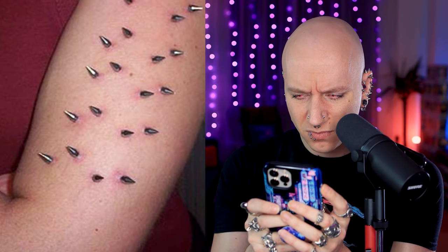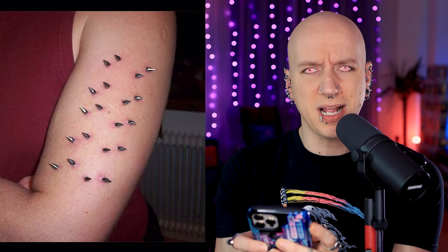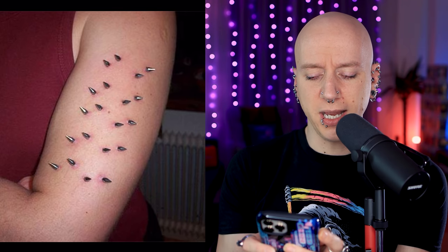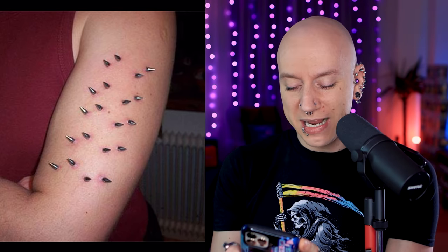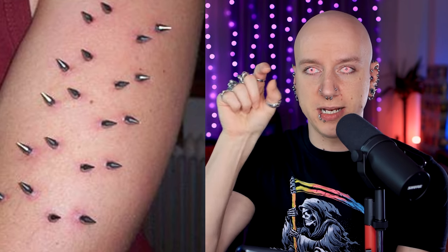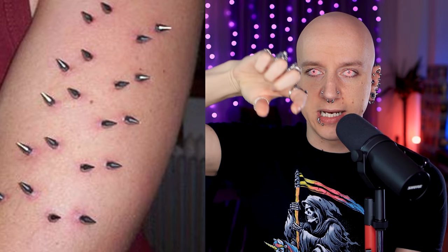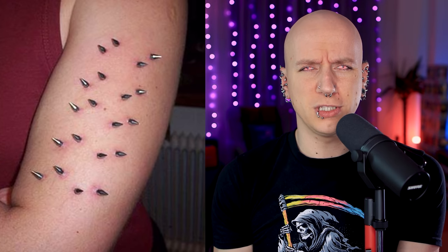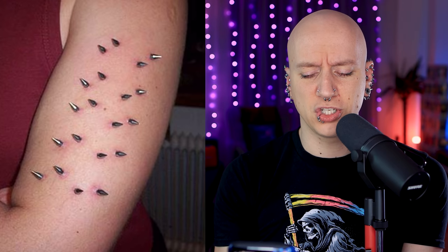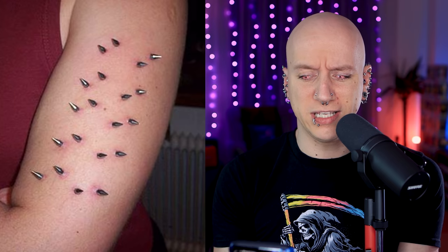Oh, wait, what? What have you done? Was this meant to be a corset piercing on your arm that you've now taken out and just put spikes through it? What's happening? Is it the bars lengthways, or is it the two little dots? Again, I would think that it's for a corset piercing, but you've got normal surface bars and there were spikes coming out. It looks very sore as well. Is this something you've tried to live with? I don't know if that's a good idea, girls.